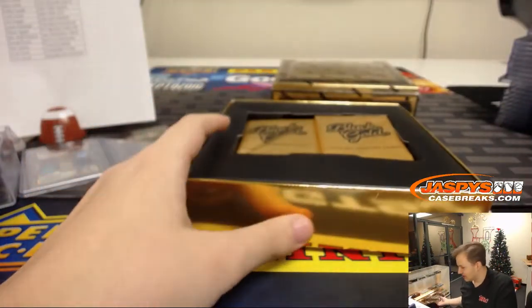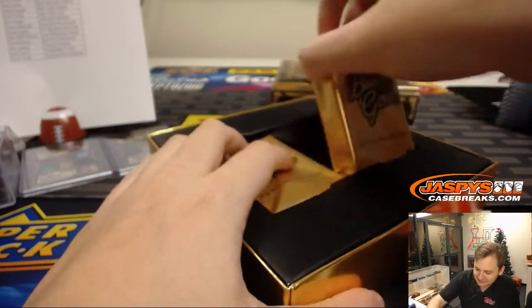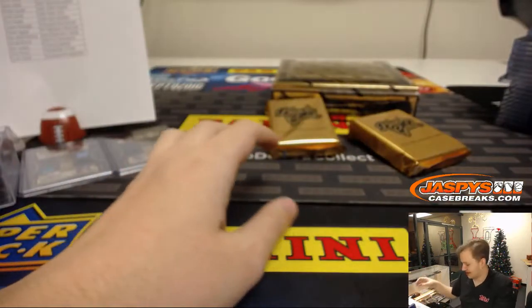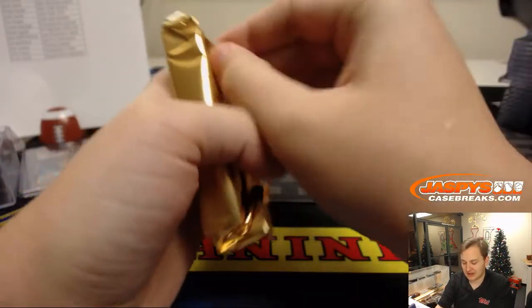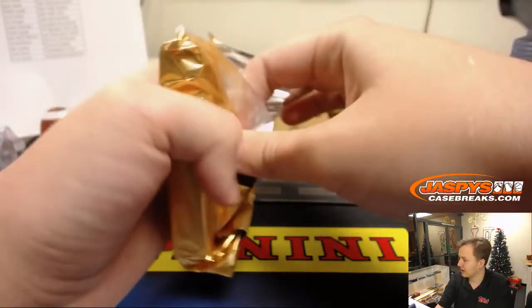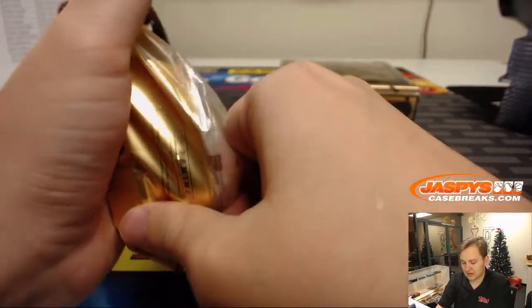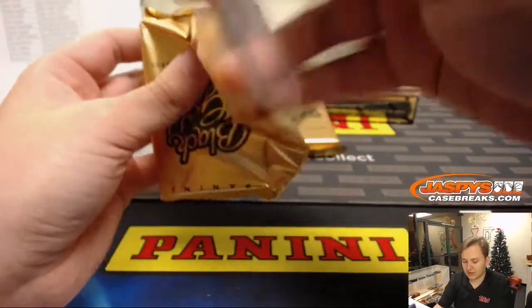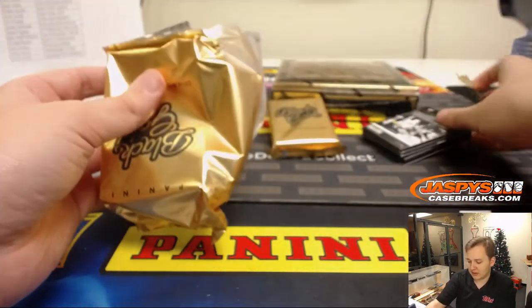Maybe David Johnson pops out. You never know. Could be in this pack that I can't seem to open.